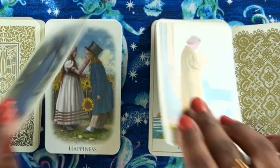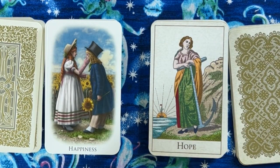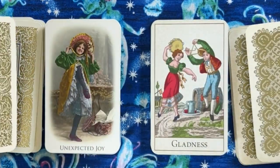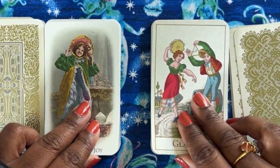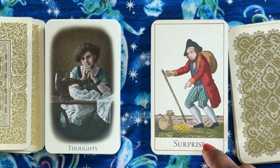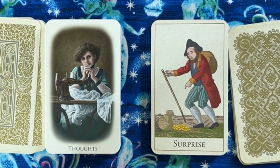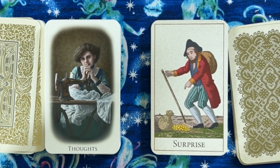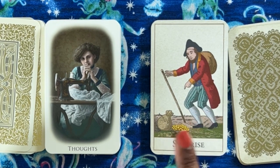I think it might pair nicely with some of my, this is happiness and this one is hope. So it changed a little bit there. Unexpected joy and gladness. So there's a little differences here. I think that this one's going to pair nicely with some of my Marseille decks, which, you know, I wish I'd have had this before I did that pairing Marseille video, because I worked with Marseille for the month of May, and this would have been nice to have had. But I have another deck that's very similar to this, but the illustrations are a little different.